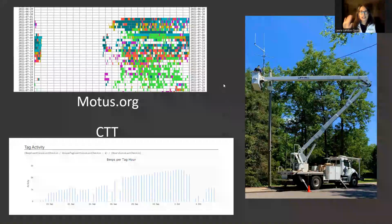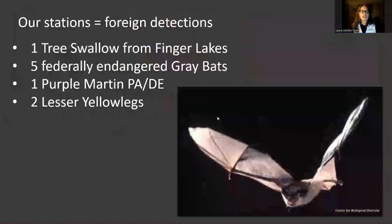So that's really exciting. By putting up these receiver stations, have we learned anything from just the receiver stations, not even thinking about the thrush study? For us, this is how we are able to go to motus.org and see what animals we're detecting. I can also go to this other website, the Cellular Tracking Technology, and figure out what we're detecting.